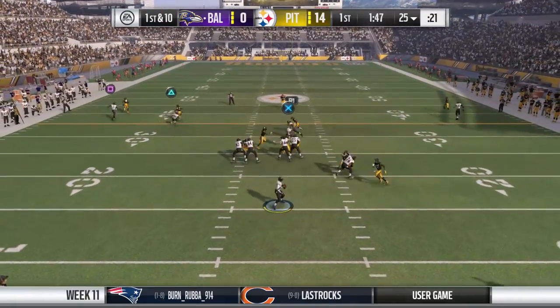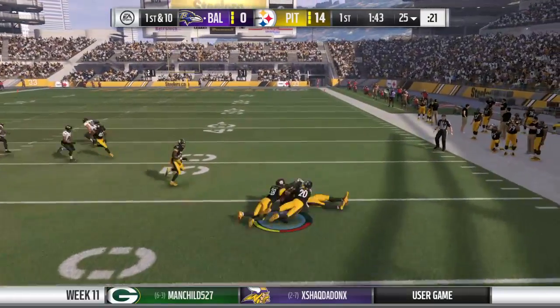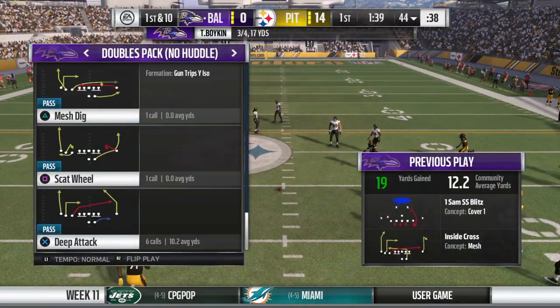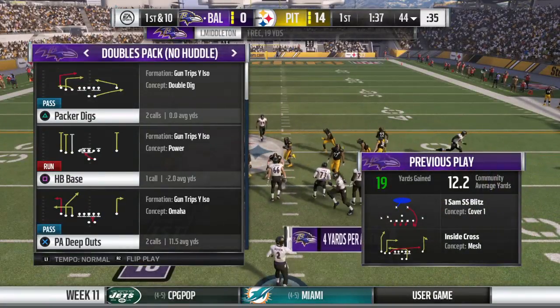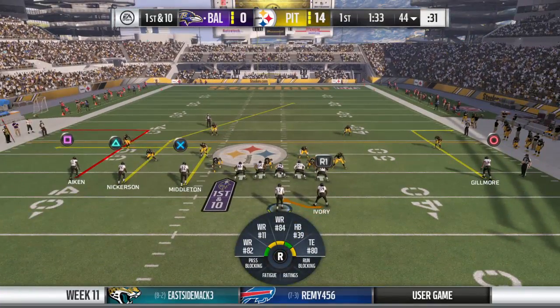On first down, Boykin. Quick hitter here, it's complete. And they'll get it up just short of the 45 at the 44. It's a pickup of 19. And it'll give the Ravens a first down. Let's go!